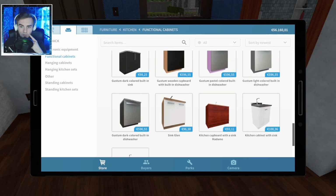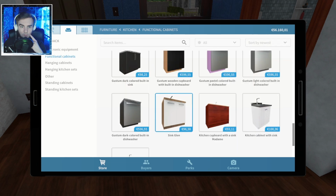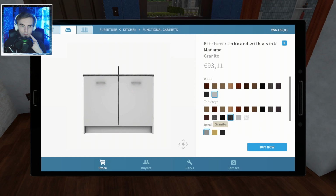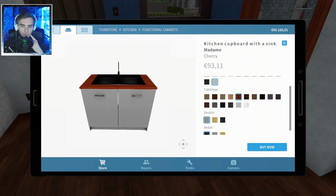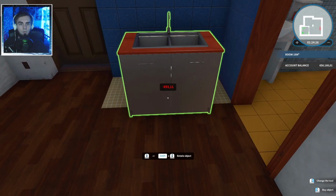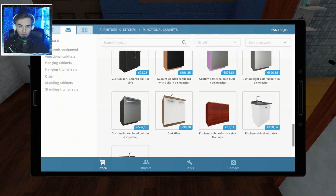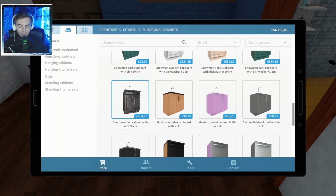I mean, we do need a sink. Can I have a look at this? This is not bad looking, actually. Let's have a look. Oh, it's a huge sink. Okay. We don't need a sink this big. Dishwasher. Cabinet with a sink.